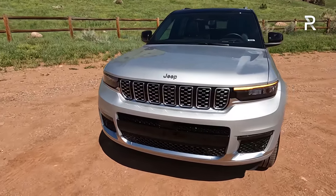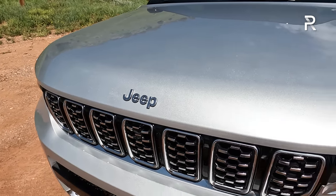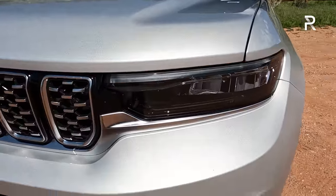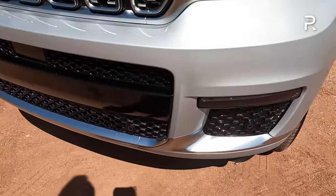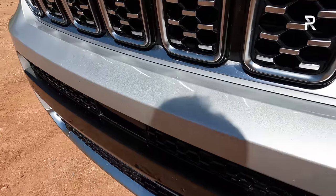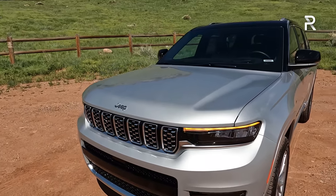You can see the Summit trim includes some bright accents here in the 7-slotted grille. You have the Jeep logo there on the hood. You have these full LED headlights with an LED daytime running light and turn signal. The Grand Cherokee still offers LED fog lights as well, and right there you have the sensor for the adaptive cruise control and the lane keep assist and whatnot, and the camera along in the windshield.